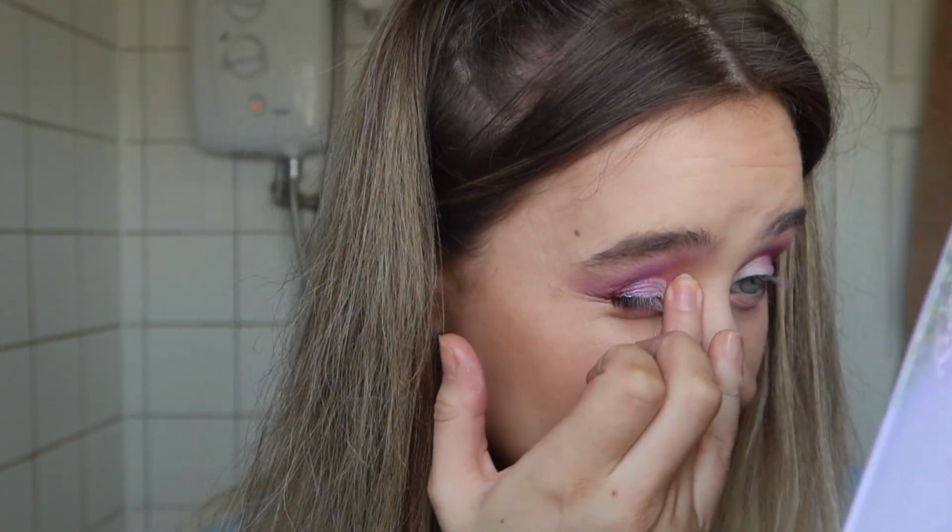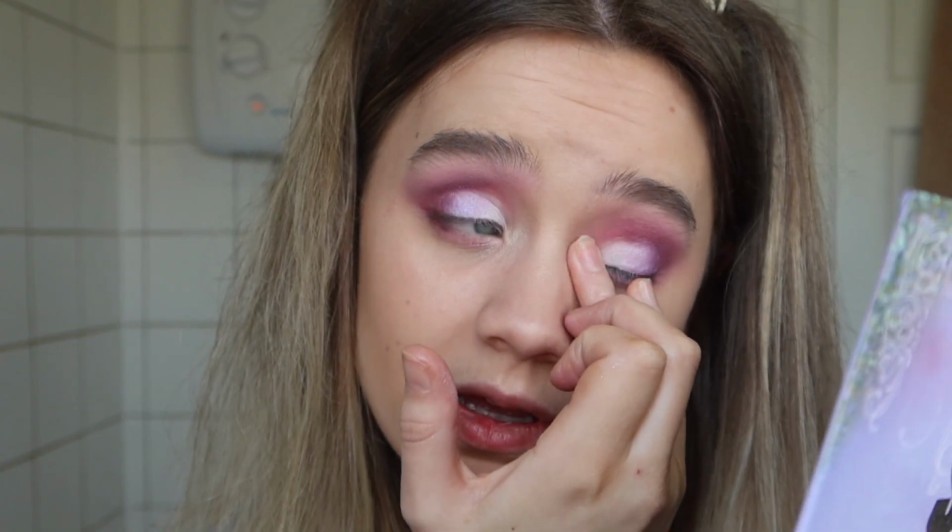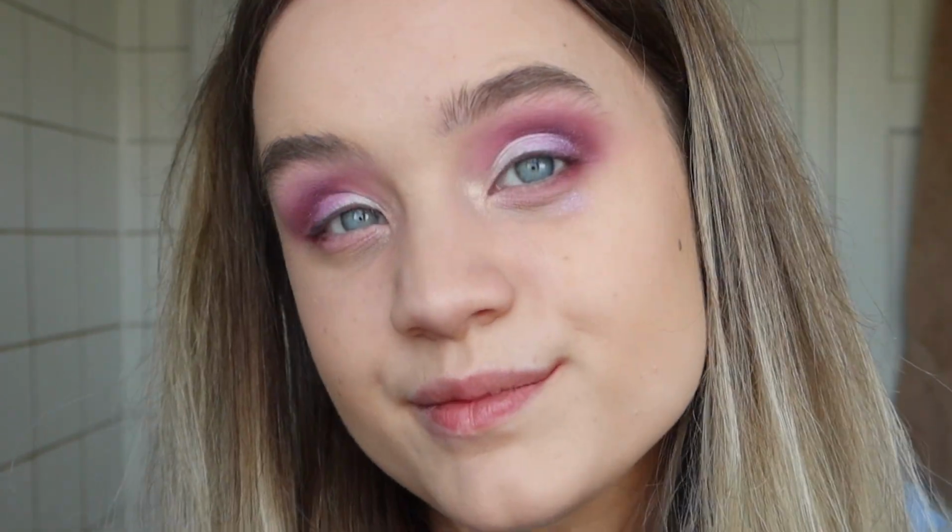Okay, I feel like I might have put a little bit too much on, so I'm just going to blend it out a little bit there. That's what it looks like. And I think that inner corner shimmer is so beautiful.